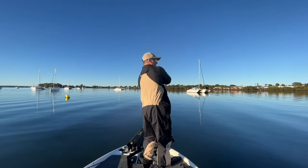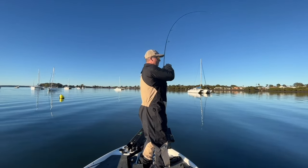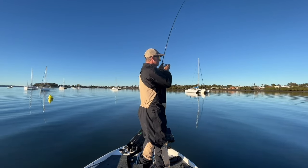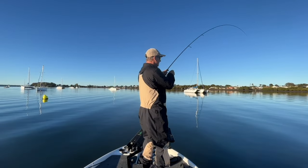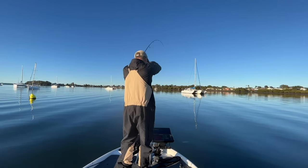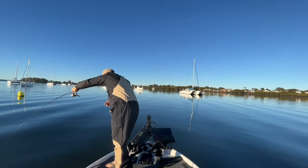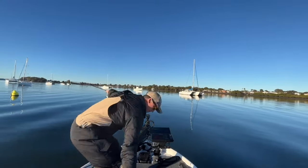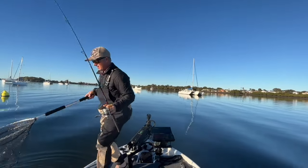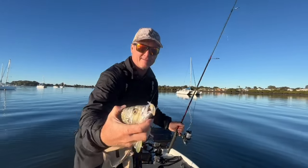Oh, that's another one. That's another good one. Get out of there. He's just shaking his head. This is in literally a foot and a half of water under that boat. Looks like he's mid-20s. He's just shaking that crankbait under the surface. It's not as big as the last one, but it will be crankbait bream number three. And the open is starting good. A little prawn crankbait.